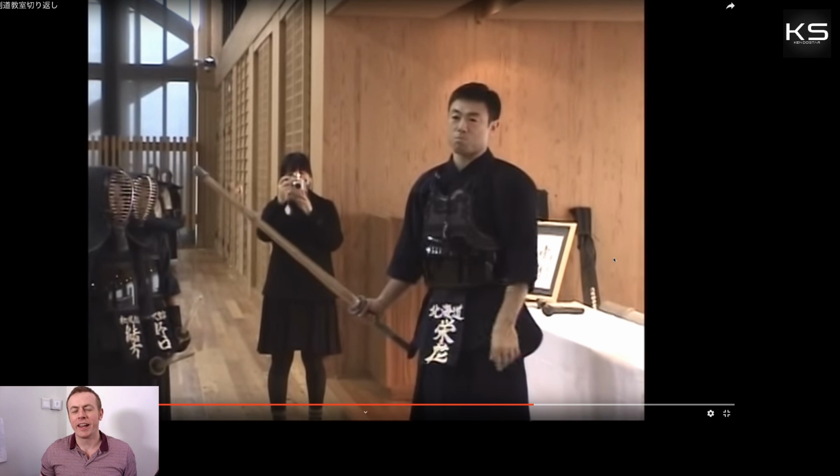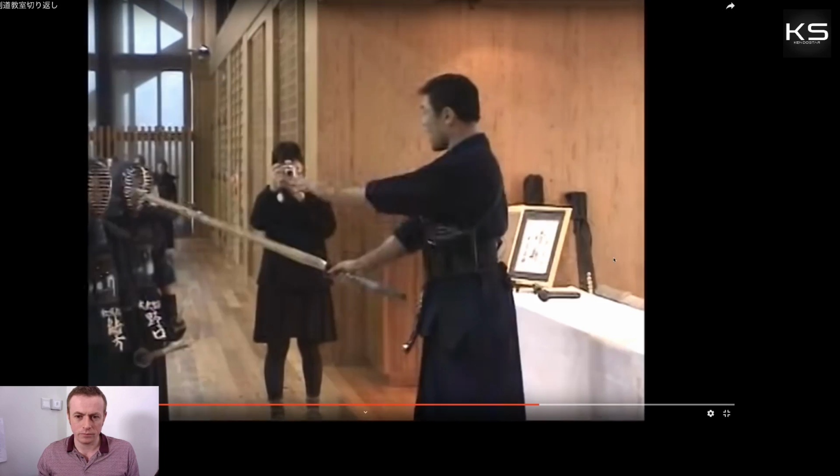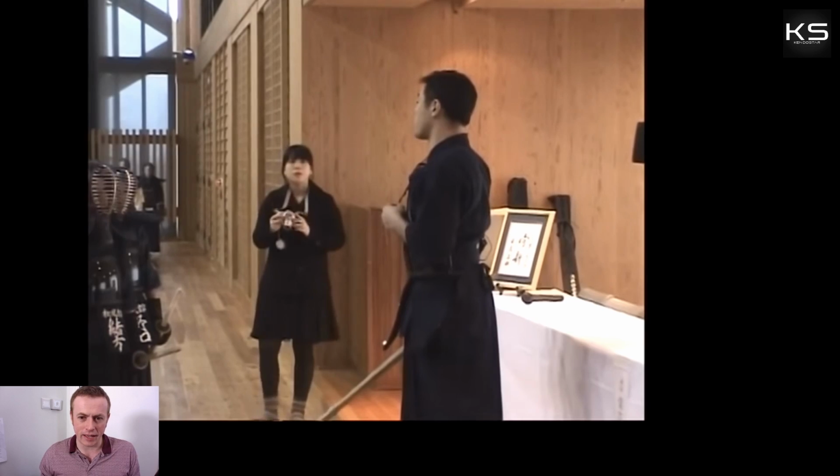So in Kendo, both parties compete to make waza against each other. They both make good waza towards each other. So it shouldn't just be the attacker that goes, yeah. The motodachi must also express their kiai. Motodachi together. Yeah. Understand?